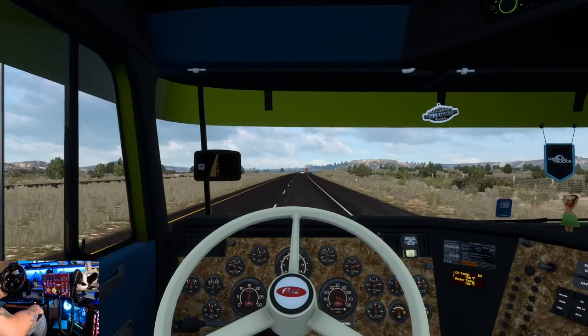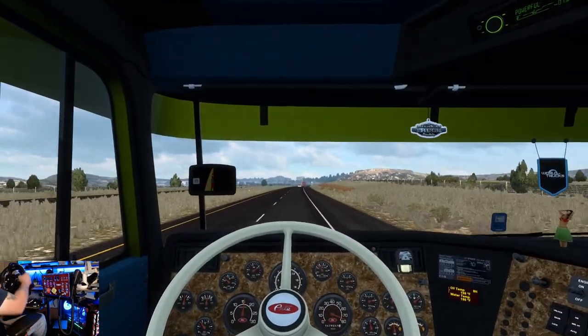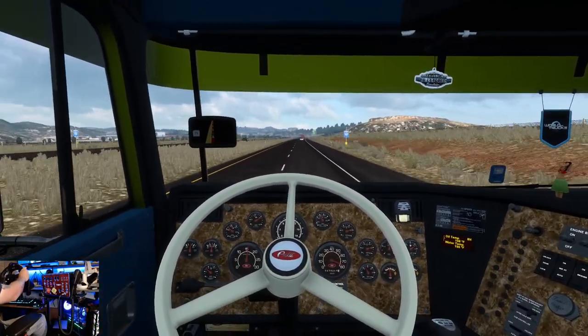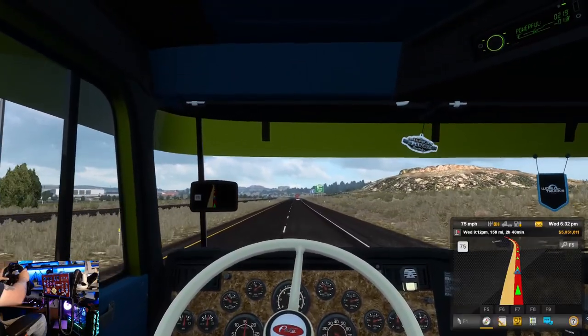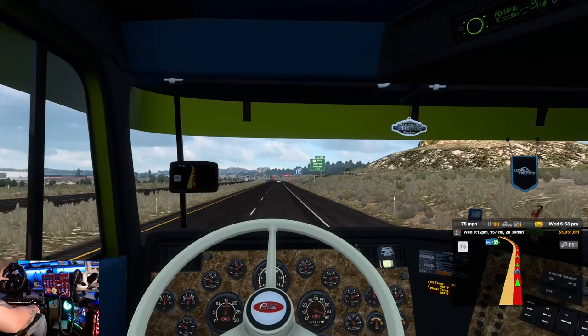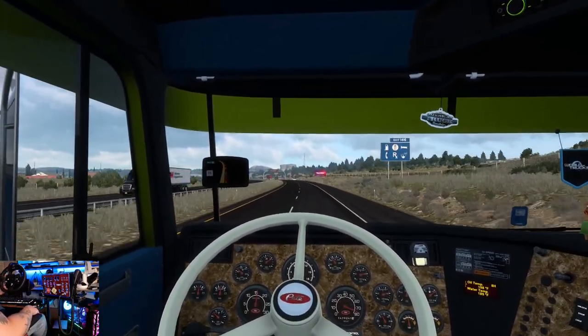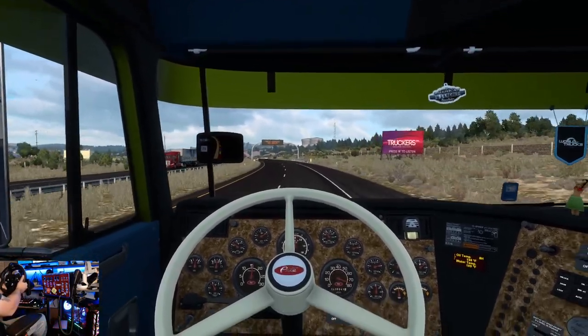Yeah, definitely been enjoying this truck. This thing is pretty freaking sweet. I don't know, we got like a 4-hour drive. 2 hours and 40 minutes left. Not too bad. At 75 mile an hour, we'll make it there pretty quick, so.